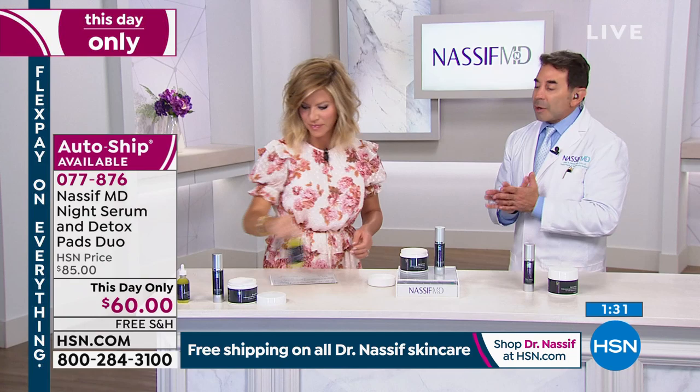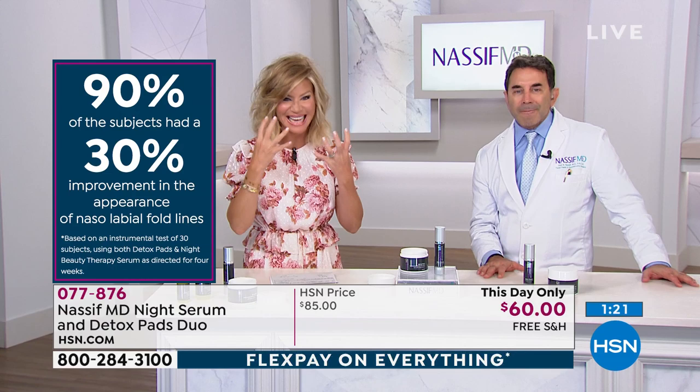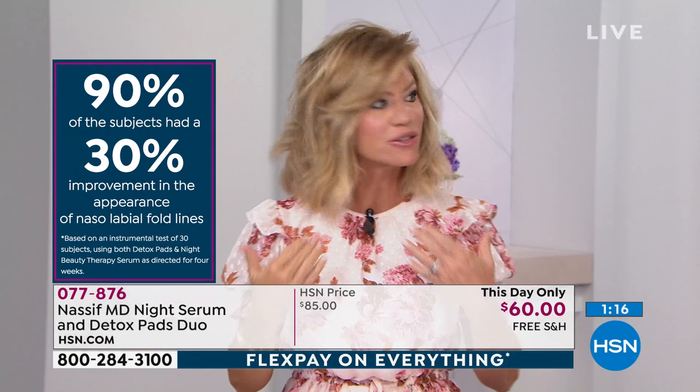And again, it's an easy, simple system. It's designed for all skin tones, all skin types. So if you are someone right now who has that crepey skin that's hanging, and you need a lift, an all-over lift, not only your face but your neck and your décolleté too, because you can use these there, right, doctor? Oh, absolutely. Perfect for that.